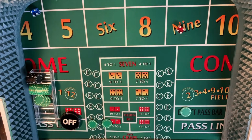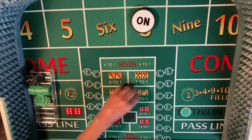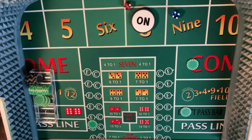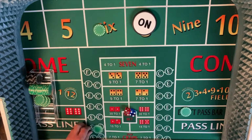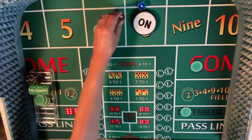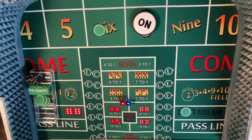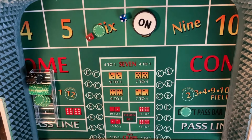Next roll. Okay, there's a square pair. So the number's going to be 8. And we'll go to the come. And 4-2, that's the easy 6. So we'll move that to the 6 and 1 more come bet. And that's aces in both places, so we do lose our come bet. So now we're going to have to hit both of these bets to break even on this shooter.